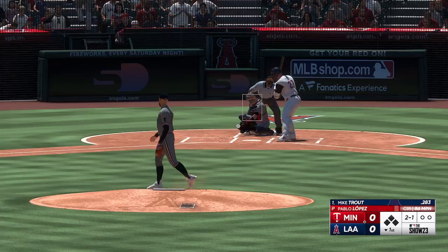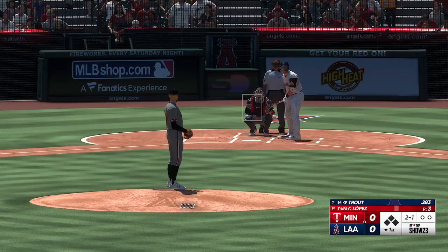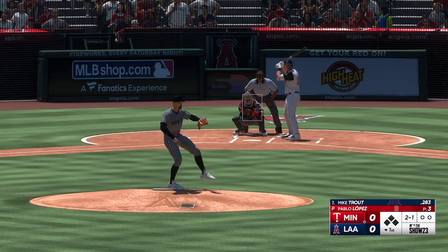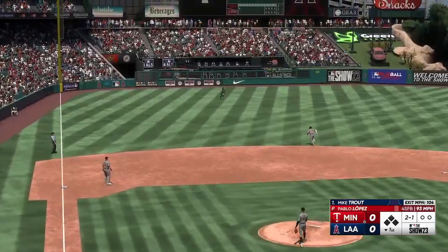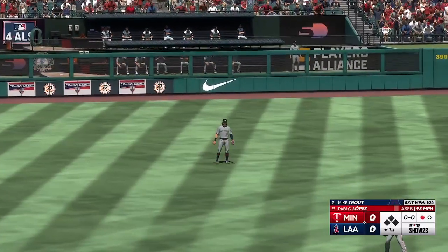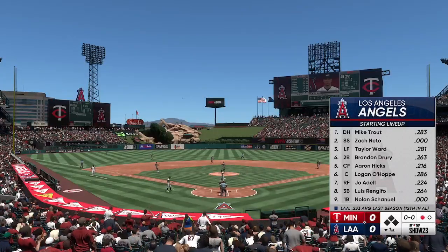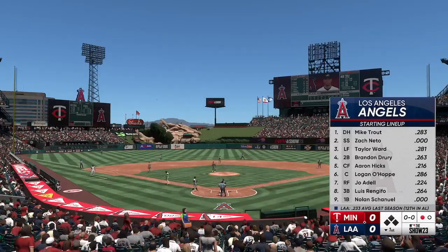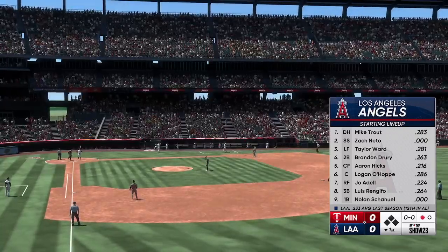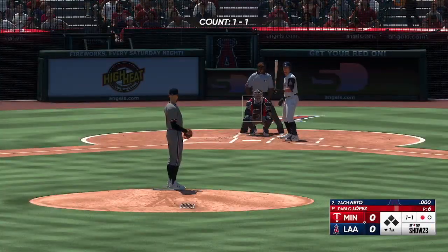Here's Mike Trout. Next offering misses. Yeah, that's ball two. That one ripped. No trouble here. Puts it away for the out. Now there's one away. All right, let's take a look at the Angels lineup. So in now for the Angels, number 9.